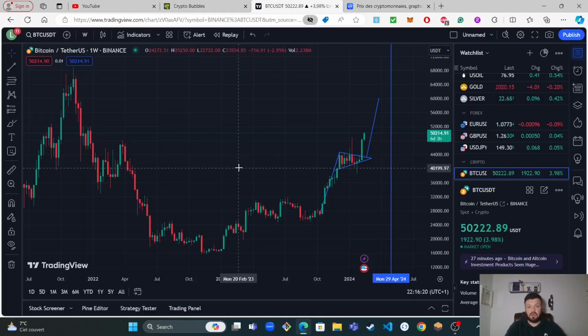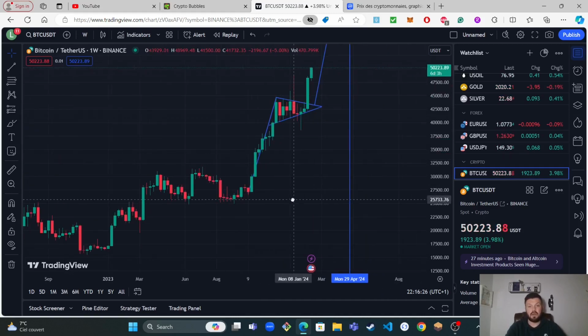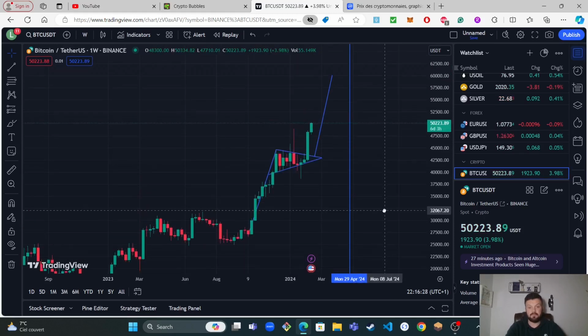Bitcoin continues to soar up, and if you've been following me over the past week or so, I have been talking about this bullish pennant pattern in several videos now. We looked at this, we drew this together, and it is smashing it right now. It literally is going up in a straight line.